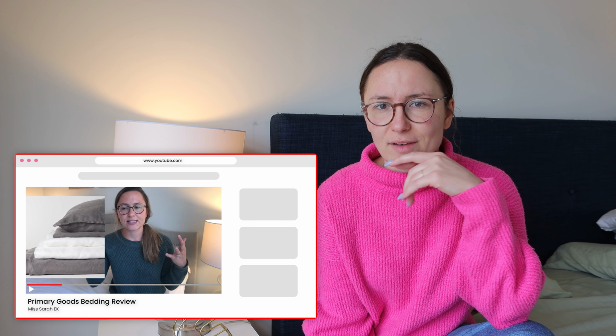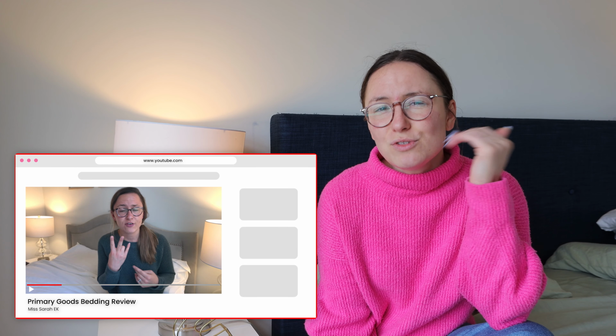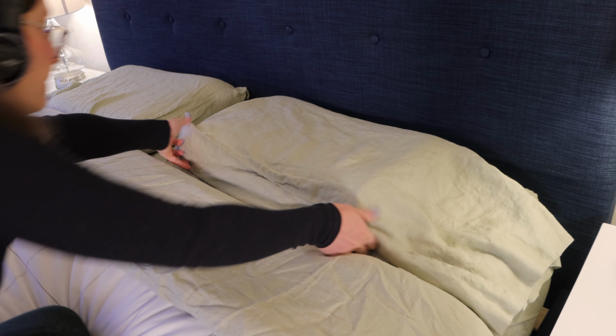I have kind of mixed feelings because I'm not a stranger to linen sheets. I went probably 2 years with only using linen sheets. I actually made a review of some other linen sheets I used to use a few years ago, and I do generally like linen sheets, but these were just so coarse. It was just not a pleasant experience.